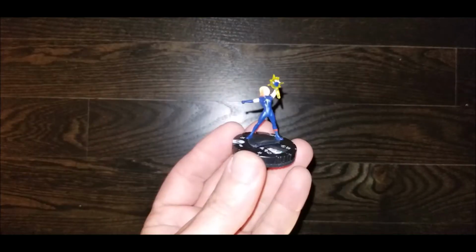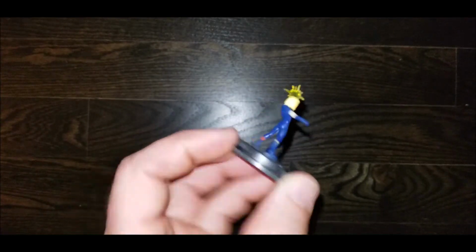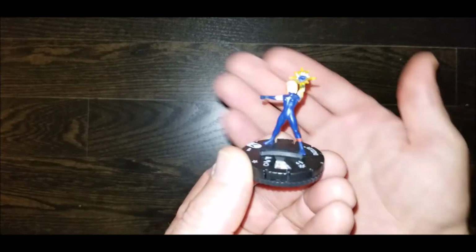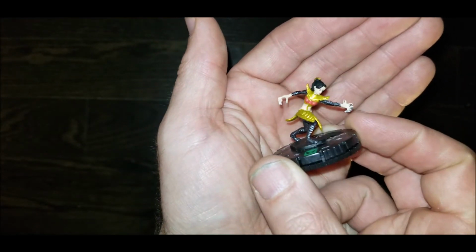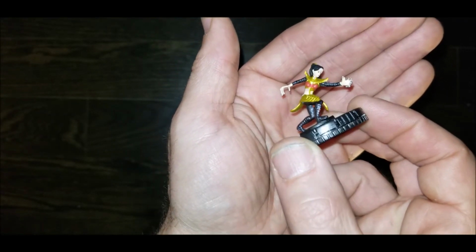Here's, and obviously I'd do a different paint job on this, Dazzler, but it really looks like a mage kind of thing. Sorry about the focus there. Obviously some sort of mage could definitely be a good stand-in for that. We've also got here Lady Deathstrike. So again, that's almost ready to go right there. If you take a look at that paint job, not too shabby at all.